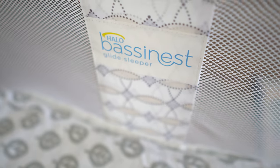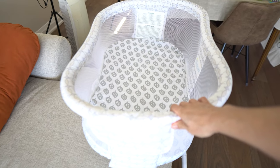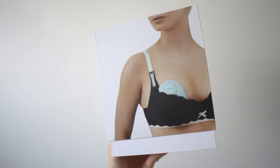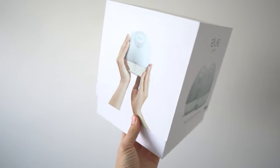This Halo bassinet glide sleeper has been really nice and you can slide it under your bed or over a couch. So having one of these is pretty good, especially since you don't need a crib for the first 3 months, I think. Next is the LV breast pump. My wife loves this. We got this before we thought we would need it, and it has come in very handy. Right, Linz?